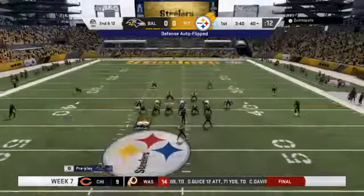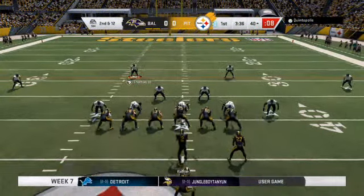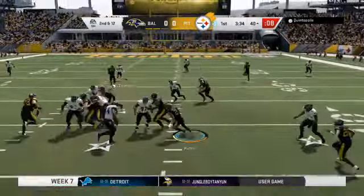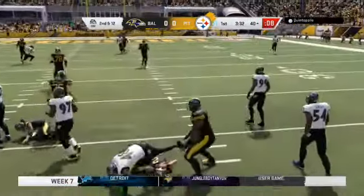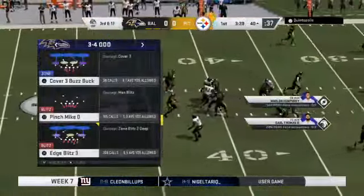Let's go now. San Lobo. I'm coming for you, mine. And now he'll tuck it and run. Call it no gain on the keeper, and it's going to bring up a 3rd down.